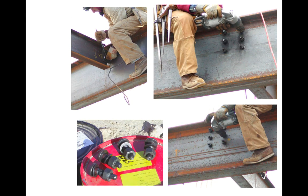Here are a couple shots of what steel construction looks like up close as things are being assembled. You can see sometimes access gets a little difficult, right? This iron worker is going to have difficulty seeing what he's doing. He's, of course, proceeding more or less by feel because that bolt is underneath the flanges there. Here's what the bolts look like, locking washers. Here's the nut, here's the bolt. And you can see here two examples where an iron worker is using a mechanical wrench to actually tighten the nuts on these bolts here.